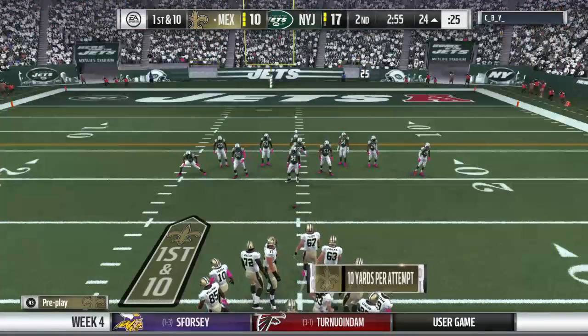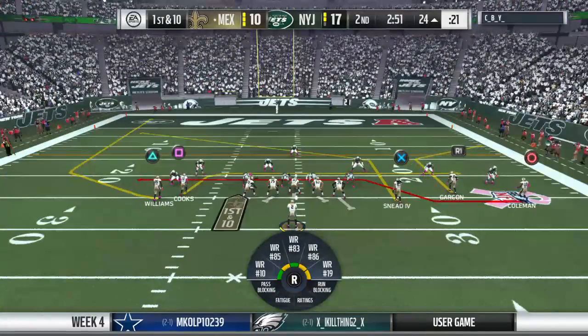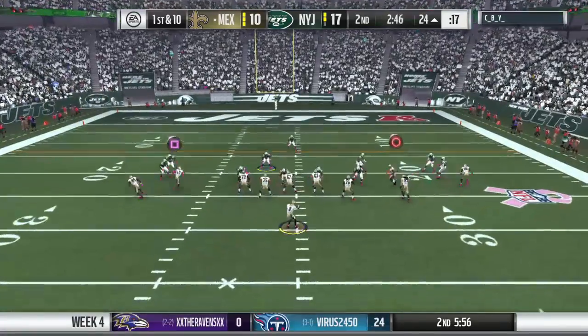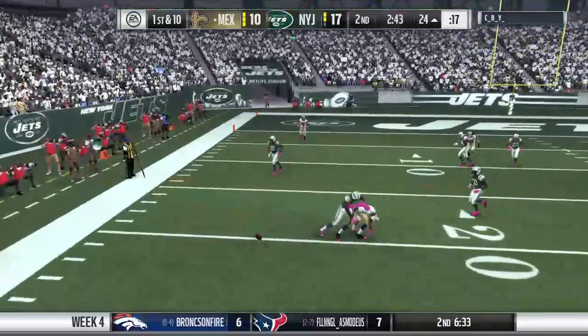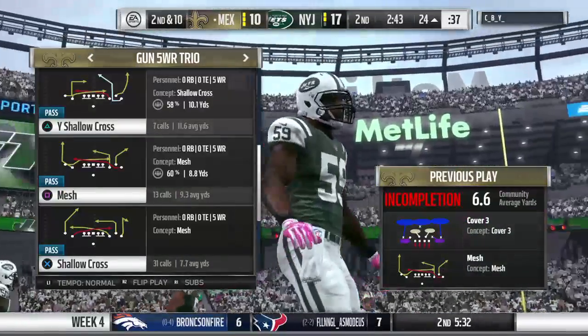Looking to jam the receivers at the line here. Press coverage look defensively. On first down, he'll drop to throw. He couldn't quite hold it. Got hit. Ball pops out. Incomplete.